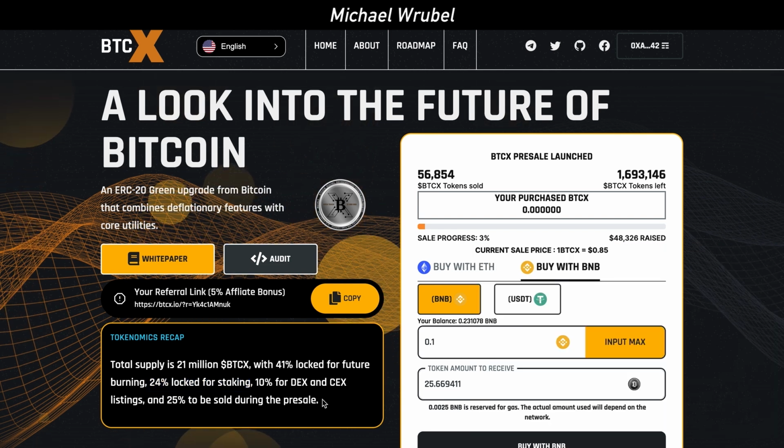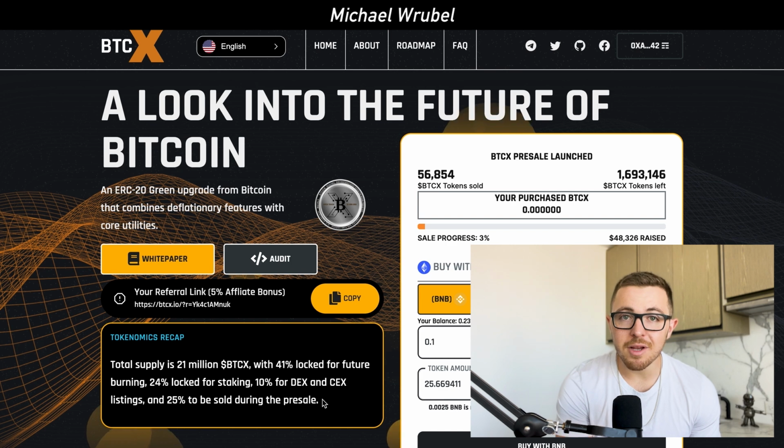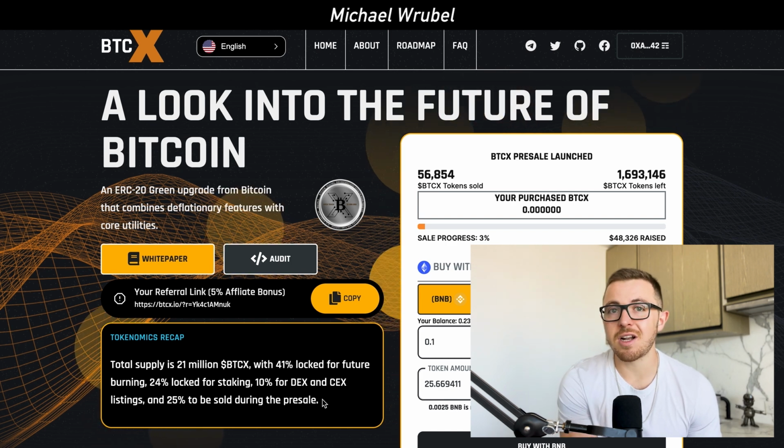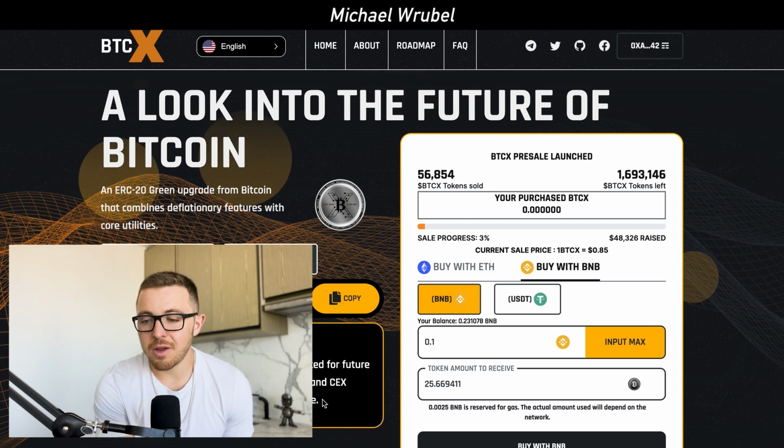So ultimately, it combines the aspects that people typically know about Bitcoin in the sense of the 21 million supply, but it also combines the best aspects of Ethereum's blockchain in the sense of staking, burning mechanisms, and a lot of these features that are more prevalent today in crypto, but weren't around when Bitcoin first launched.